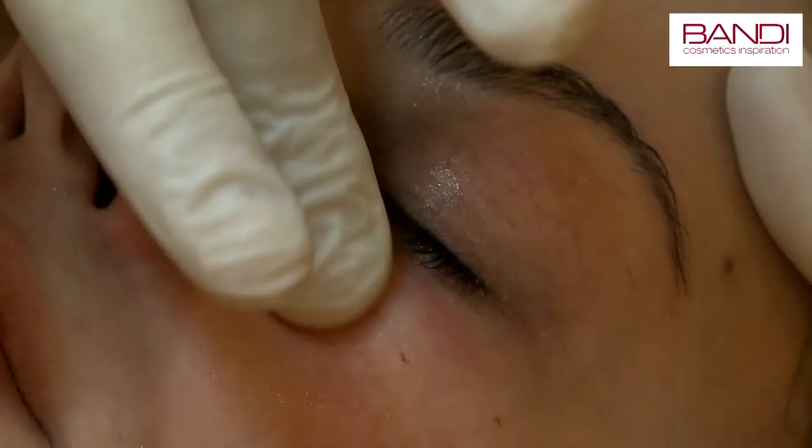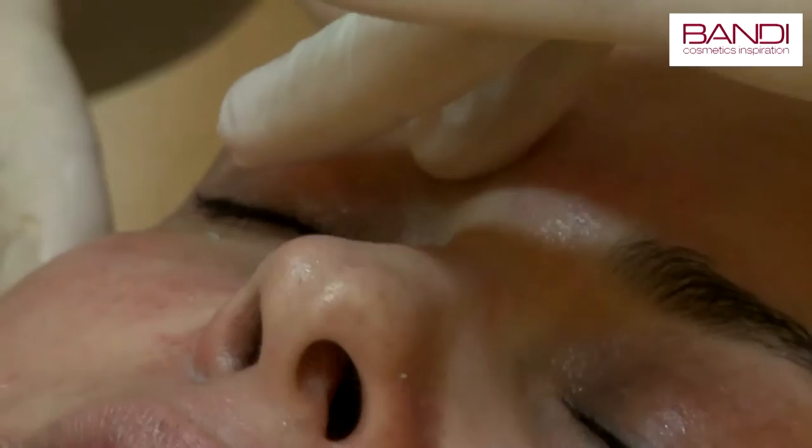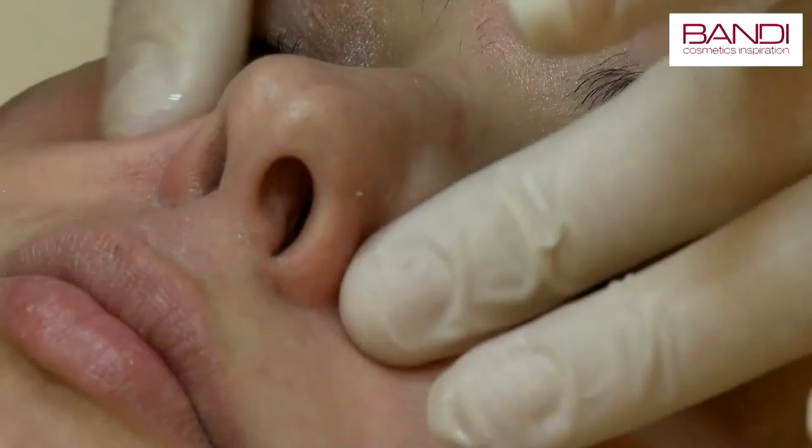You may also gently massage the skin with 8-shaped movements. Perform a gentle massage around the eye.